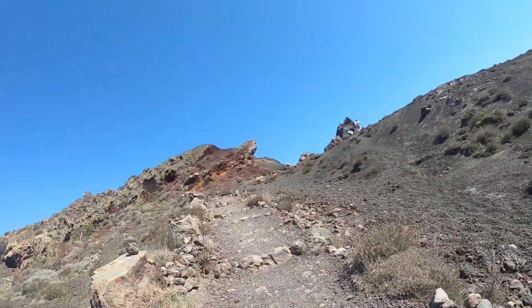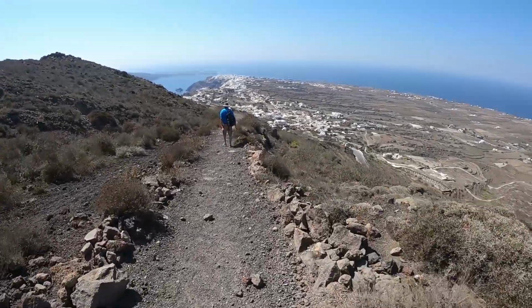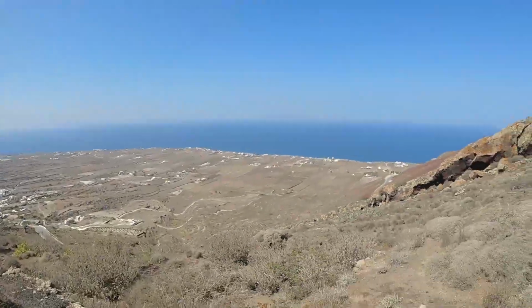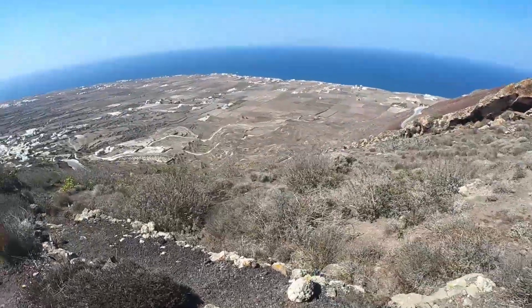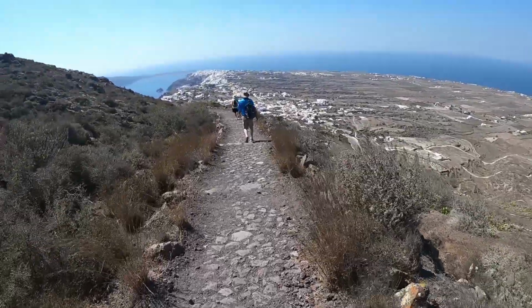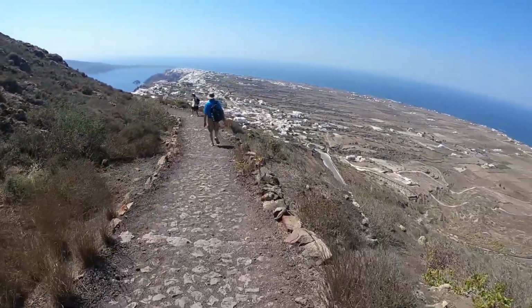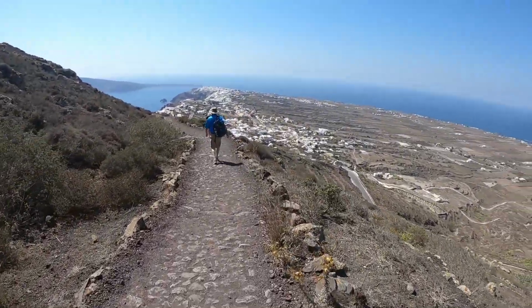Okay, so it looks like from that cafe, all you have to do is summit this one peak, and then it's all downhill to the town of Oia. So it was pretty strenuous for a little bit, but it looks like I believe I heard some people say it's only 2.5 kilometers to the town.